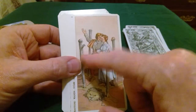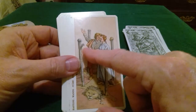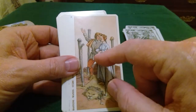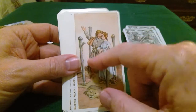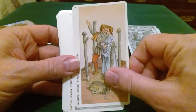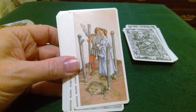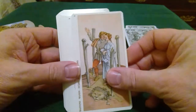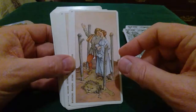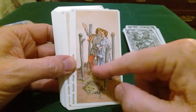Both the active suits, the wands and the swords, like structure. So the fours, especially the wands, like structure, because energy should have some structure or guidance to it. Otherwise, it'll just go off and blow down your house, or pull a tree over or something, rather than something that's going to be useful. So it should be contained.